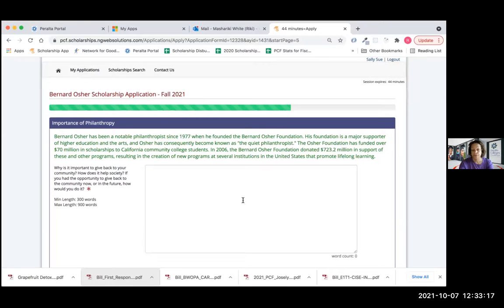For this year, for the Bernard Osher, I thought it would be great to change the scholarship question to deal more with community service. And that doesn't mean somebody has to be doing community service right now. We know students are busy. It could be now or in the future.